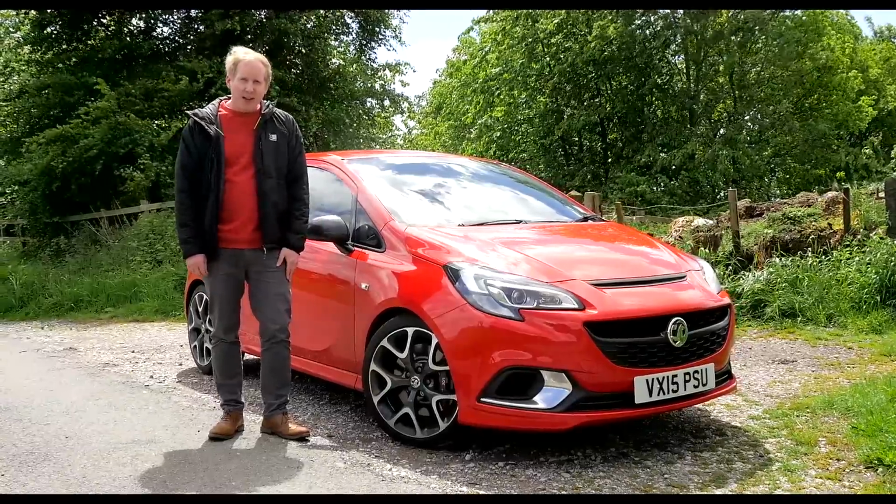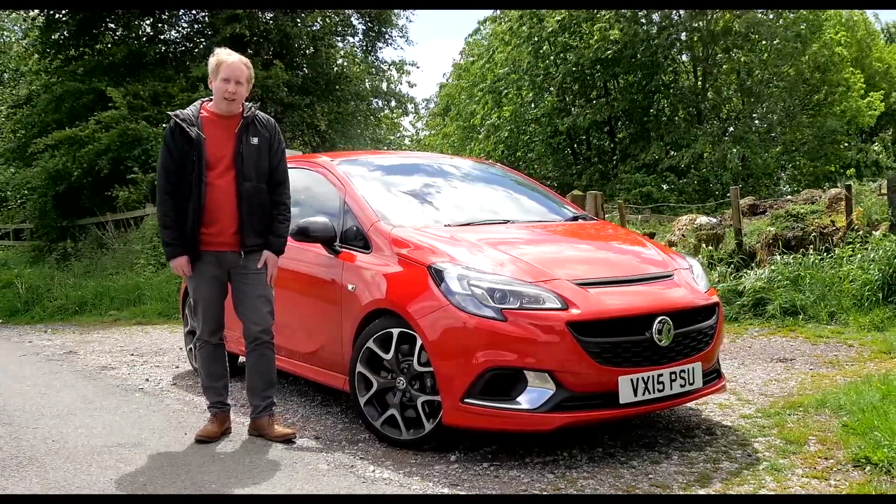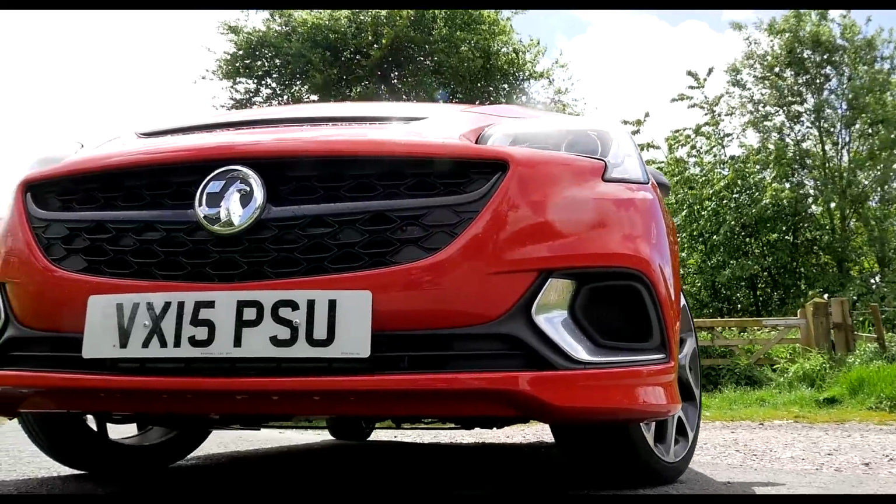The interior is far better than before, and its price tag makes it one of the best performance bargains in the UK.